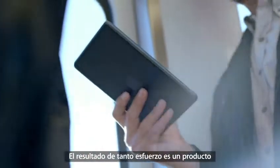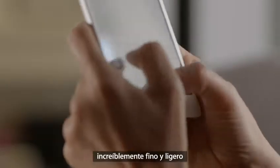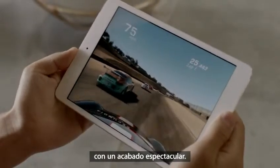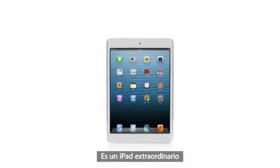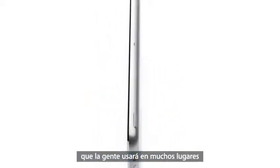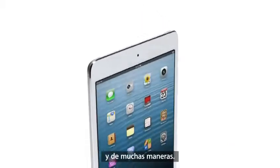All of these efforts combine to make a product that is incredibly thin and light and has absolutely remarkable levels of fit and finish. And I think the result is an extraordinary iPad, one that will be used in so many different places, in so many different ways.